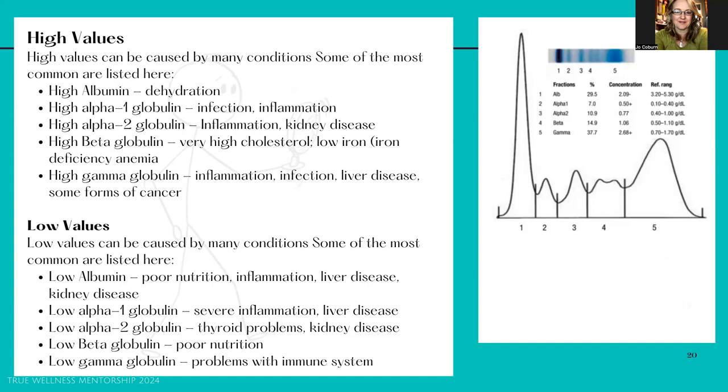Low albumin can be caused by many conditions. Some of the most common are poor nutrition, inflammation, liver disease, kidney disease. Alpha-1 globulin, if that's low, it could also be inflammation or liver disease. And it's hard to determine, right? Because some of these, well, it's high for this and it's low for that. Like kidney disease, these things are on both sides, right? Low beta globulin could be poor nutrition. Alpha-2 globulin could be thyroid problems, and low gamma globulins could be problems with the immune system.